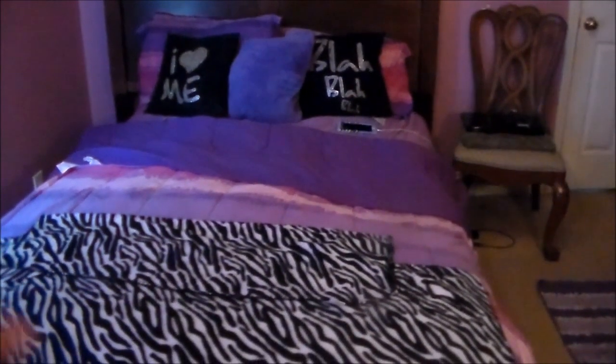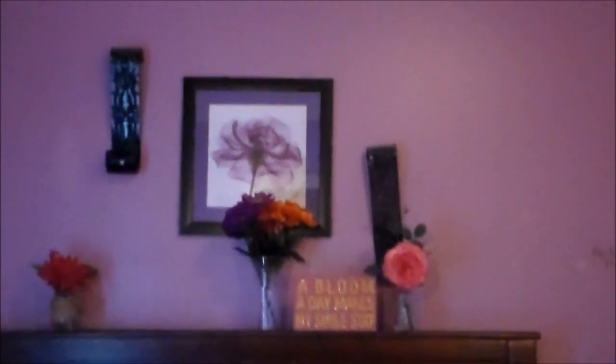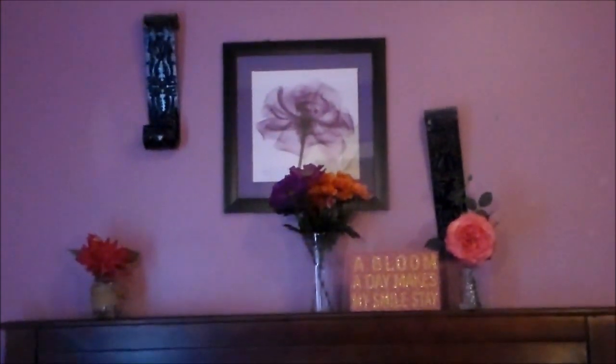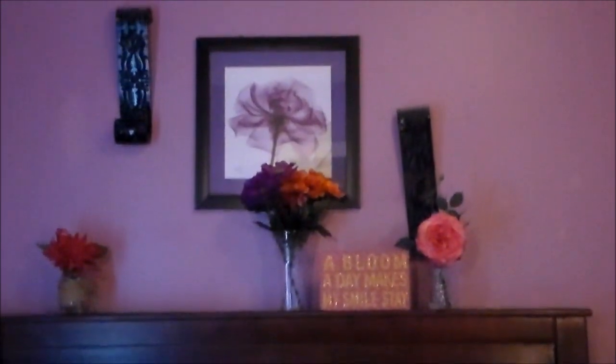This is pink and purple, little tie-dye, and then zebra print, and then on the top I have flowers. I have some flowers, and the quote says, a bloom a day makes my smile stay. And then I have this little thing here. These two used to be gold. Then I painted them. And then I got this little frame behind it from Hobby Lobby. No, Family Dollar, actually, $10.